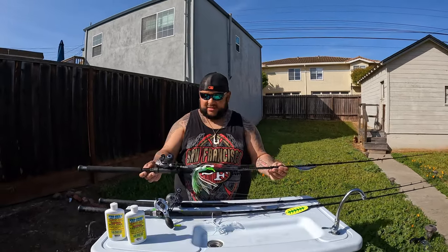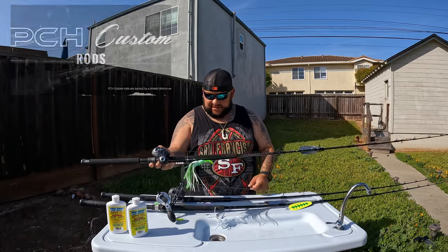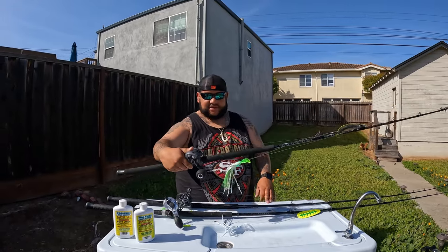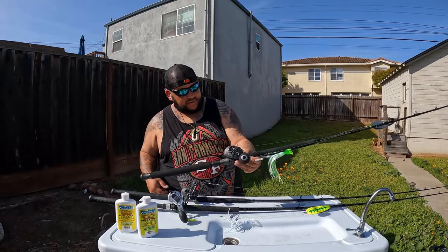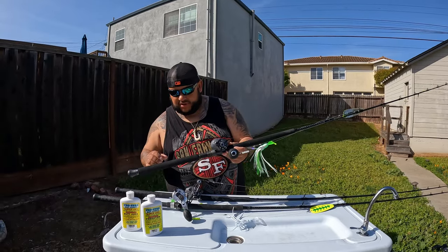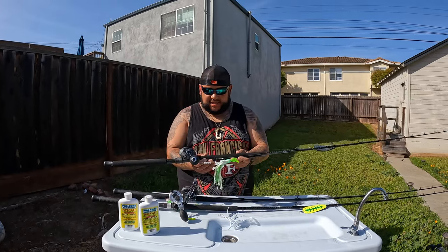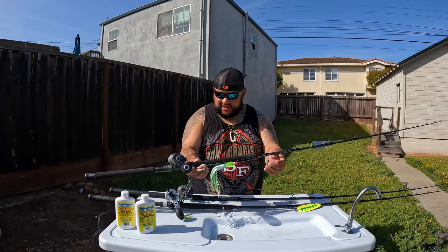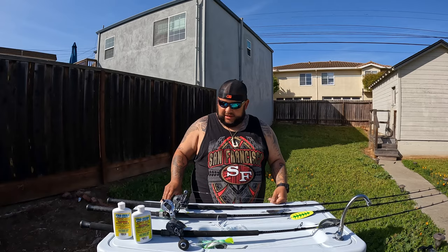And then this is the Okuma PCH 761M. It's pretty light. It's light enough for the halibut. I pair it with the Okuma Komodo, one of the 300 series. I think this is the 364. I also use this for lingcod, rockfish, and jigging. Took one of these to Mexico and we caught yellowtail and tuna and all that good stuff. I do have a few more of these rods, but they're currently on the boat.